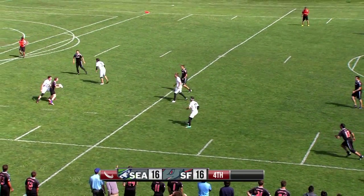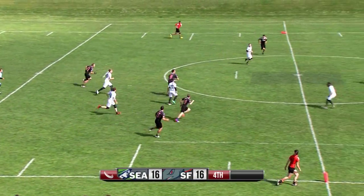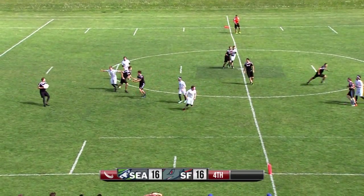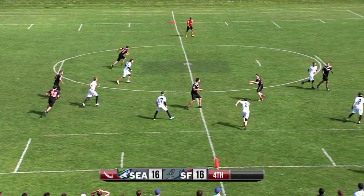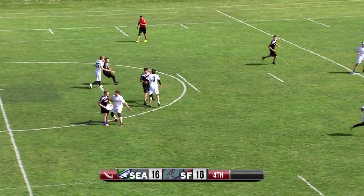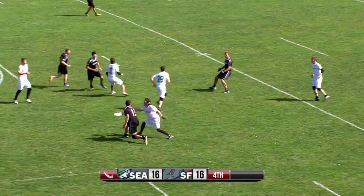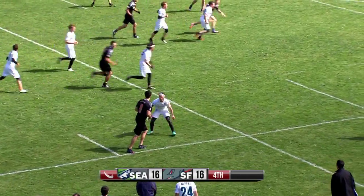San Francisco can't get anything going, but they're still patient. There's no shot clock. Now they get a few throws through the middle. Boucher takes off now. But now they'll reset to their handlers. There's Taylor with it. Punches it through. Boucher breaks to Grant. Nice bid.